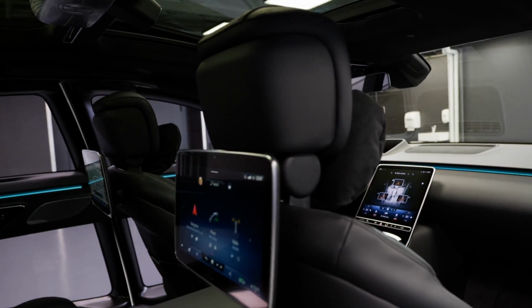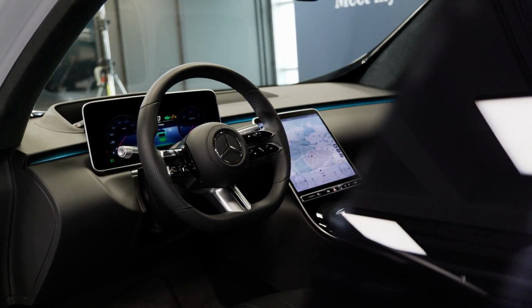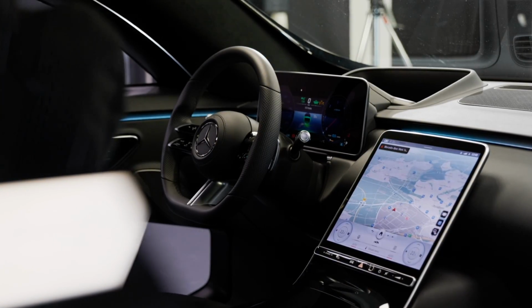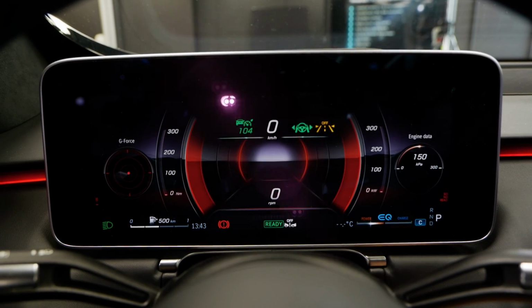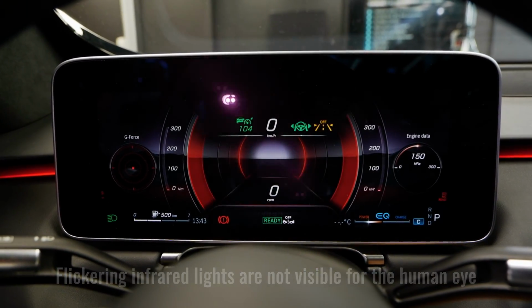On today's show, we're going to be taking a look at the new MBUX. The new MBUX will make its appearance in the new S-Class. The most significant change is now the huge central vertical display with touch only. Secondly, the instrument cluster can be viewed in 3D. This is tricky to catch on camera, but the human eye will see a stereoscopic 3D image.